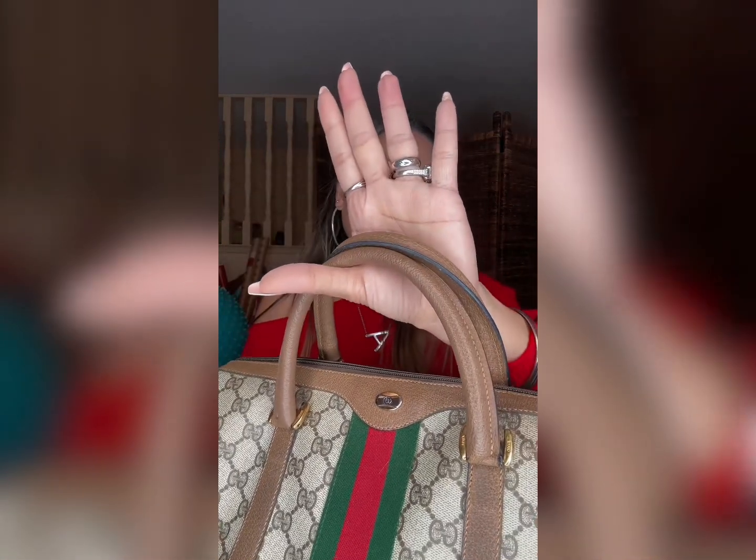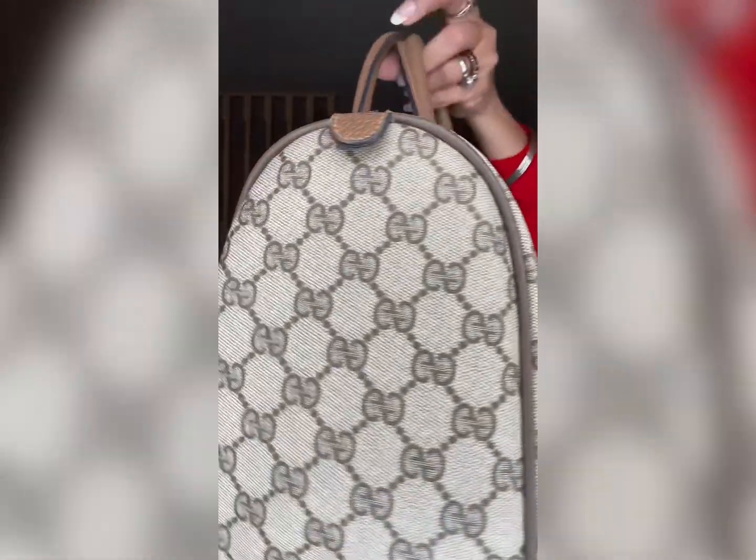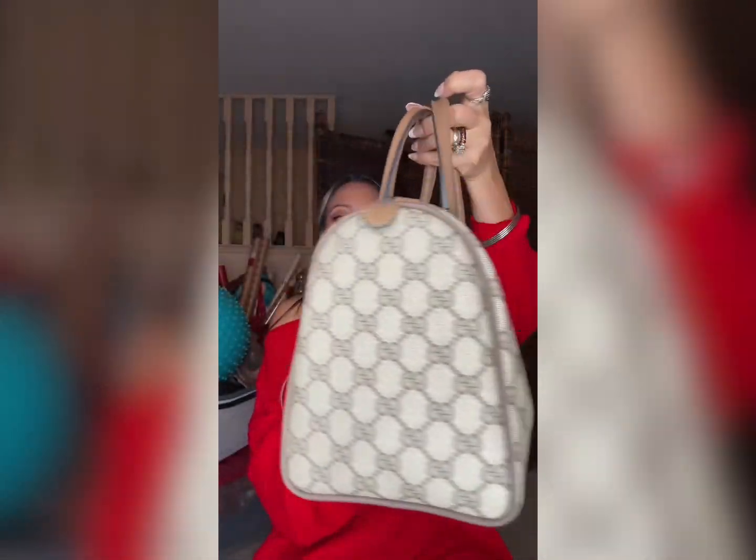And the structure is great. We will talk about the structure later, and I will compare it with the Louis Vuitton Speedy 30, okay? So at least you have an idea about the bag and the comparison. And the handle is clean, all right? It really looks brand new, guys, for a vintage. And the canvas is so neat. There's no damage, no discoloration, no markings, no call outs, okay? So that's why I was like, oh my God, that bag is great and beautiful.